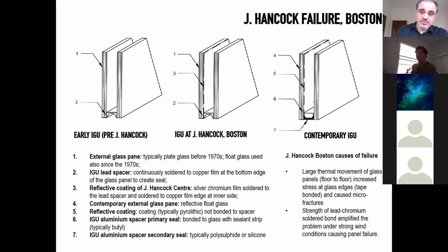generally these days, we tend to do an insulated glass unit in this way, where we have a spacer, and the spacer in between the two glass panels is insulated by having some double tape, basically, or some sealant that is also adhesive, a rubbery substance that allows some movement, some tolerance. The double glazed units that we used at the John Hancock in Boston instead had a lead spacer that was basically welded, soldered better, onto the reflective coating that was applied inside the double glazed unit.